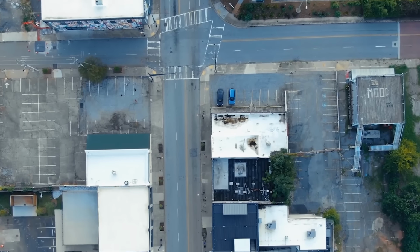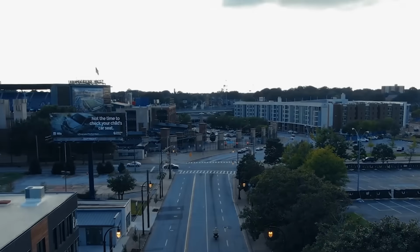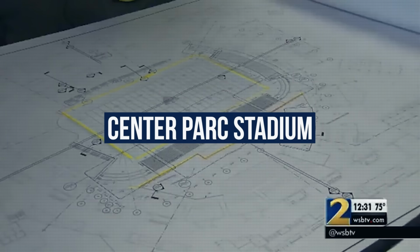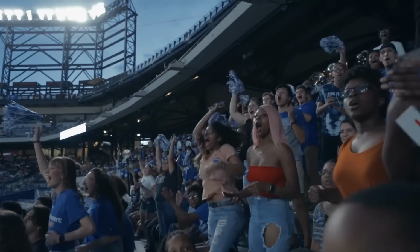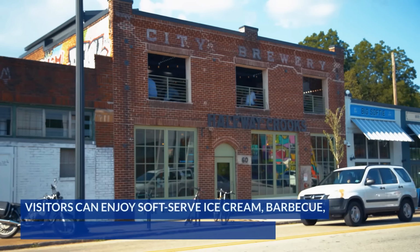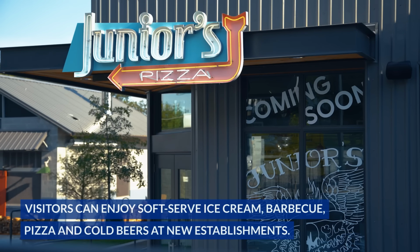But even though it took some time, the Braves' departure turned out to be significant for the neighborhood of Summerhill. Today, the structure of Old Turner Field still stands, but it's now called Center Park Stadium. Since 2017, it's been the home of Georgia State University football. But whether or not the Panthers are playing, there's now plenty to do in the area. What was a ghost town shortly after the Braves left in 2016 is now thriving like never before. A small town in a big city, if you will.